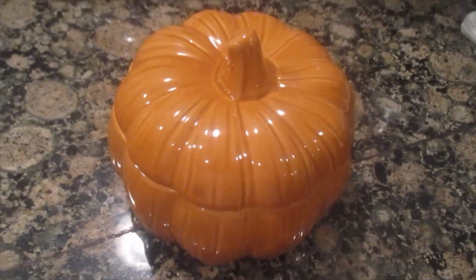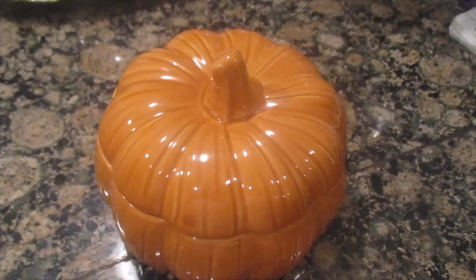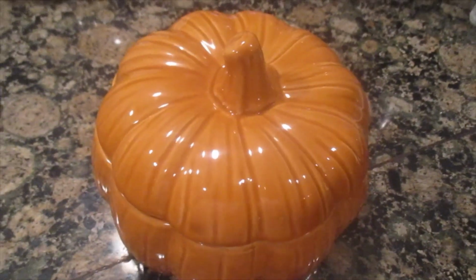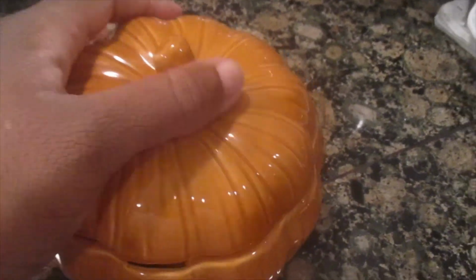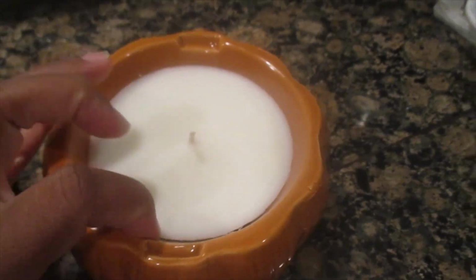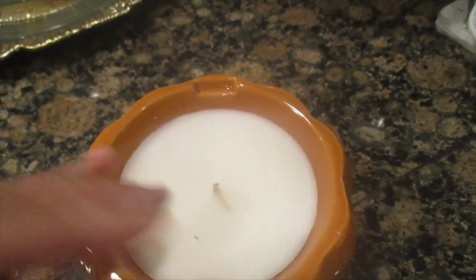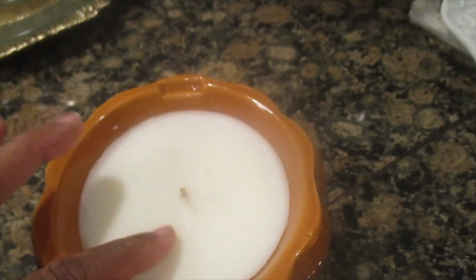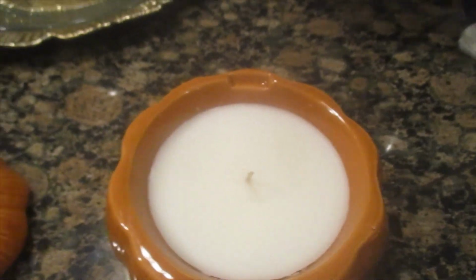Okay guys, you have seen everything that I picked up for the fall holidays. So we're just gonna start with this pumpkin. I got 6 of these, and they are also candles, and these came from QVC, an Ellen DeGeneres pumpkin candle. So yes, the flavor in this candle, it smells very nice.